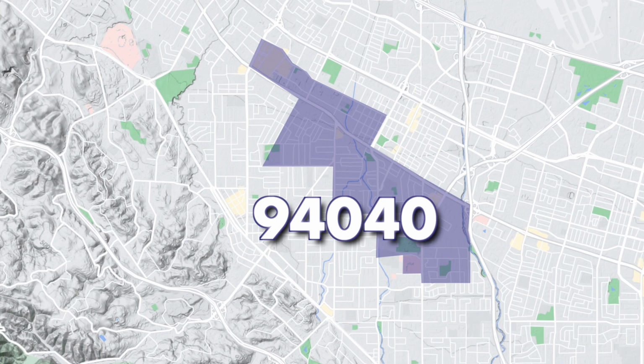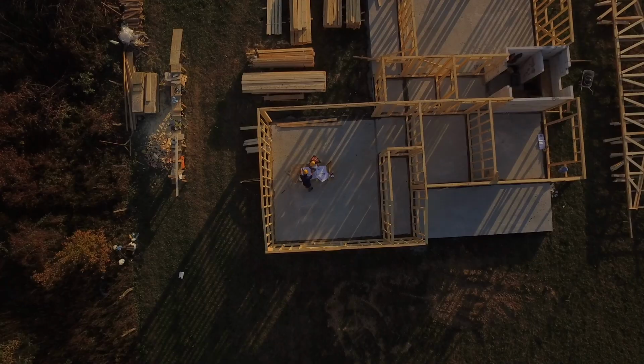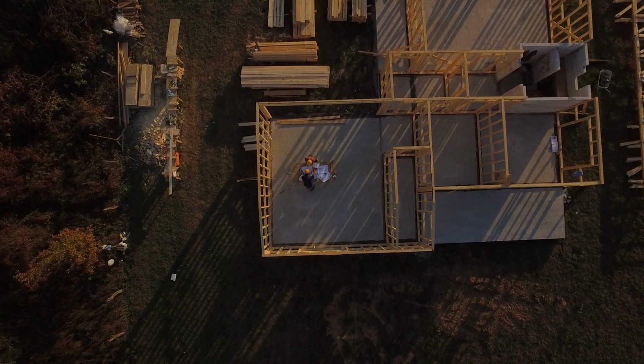In this zip code, you'll notice that many of the single-family homes that are between $3 to $6 million have been updated to reflect a more modern style with some very large lots. The distinct style of renovation in the area can be viewed as an indication that builders see this as a great area to tear down homes and build brand new ones.